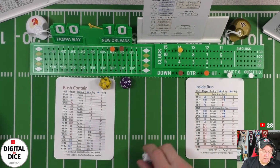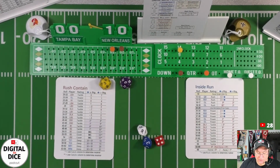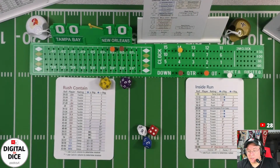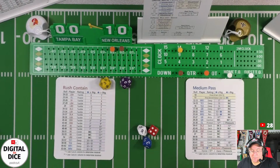So on third and long, we're going to add 6, so we have 13, and 6 is 20, so it's going to be situational. So on the situational chart, it's going to be medium pass. So we got the medium pass. We haven't had a medium pass in a while. So we're going to go medium pass.